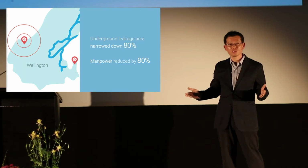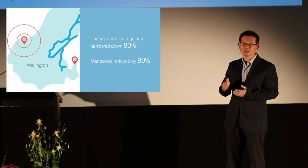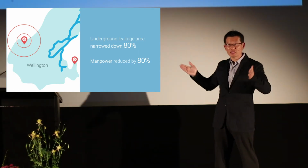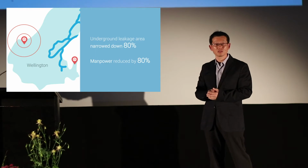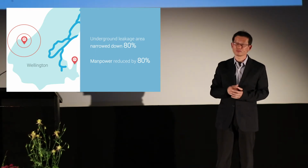With our technology, we can narrow down the underground leak checking area by 80%. That is, reduce manpower by 80%. This can dramatically decrease time and cost.